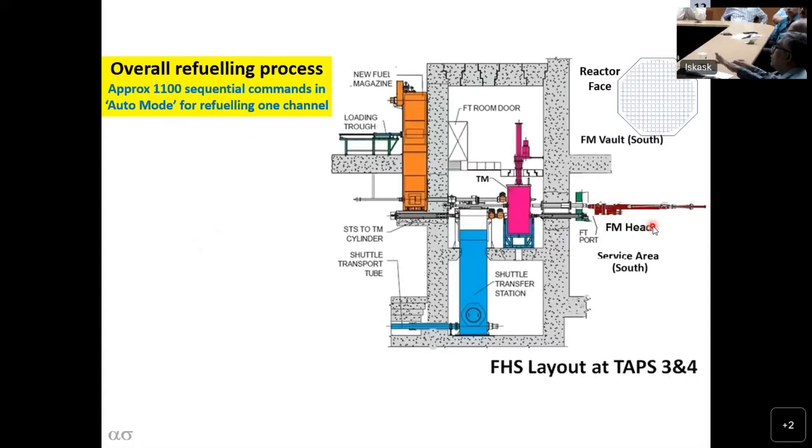Now I will explain to you how the fueling is done, very briefly. This is the fueling machine. Our entire idea is to get new fuel into this machine. The machine will go up here. This is the reactor, and these are the channels. You push the fuel into that. The machine at the far end, we call north and south. We are in the north, and the other side is south. The south machine will receive the spent fuel bundle. The spent fuel bundle again has to find a way to be sent to the bay. So that is what we do.